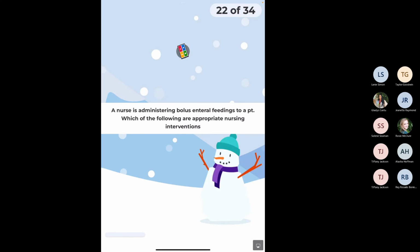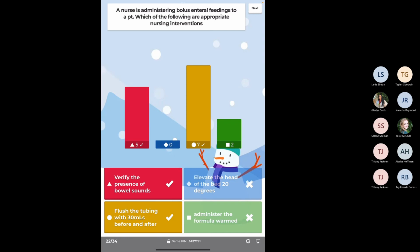Another select all that apply. A nurse is administering bolus enteral feedings to a patient. What interventions are appropriate? Awesome job, guys. So before doing a bolus feeding, we want to make sure we hear bowel sounds. We want to flush the tubing. Additionally, we would elevate the head of the bed to at least 30 degrees. Also, we never want to warm or cool the formula. We want it at room temperature.